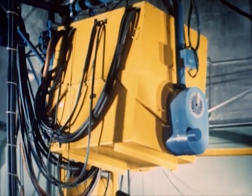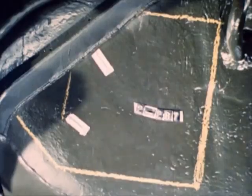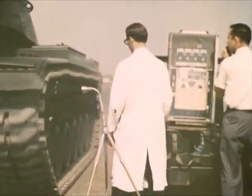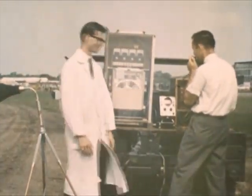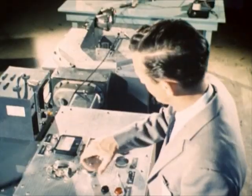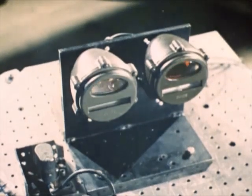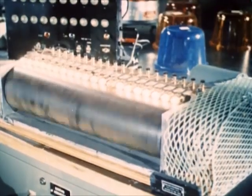A giant X-ray shows imperfections in cast steel. A sensitive sound recorder reveals valuable information of mechanical performance. Test and evaluate until each piece of equipment meets all specifications for ruggedness and dependability.